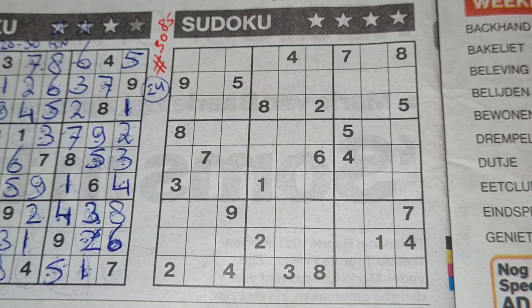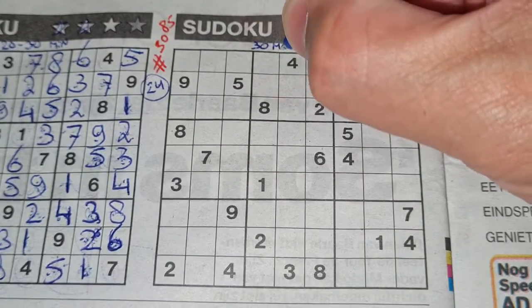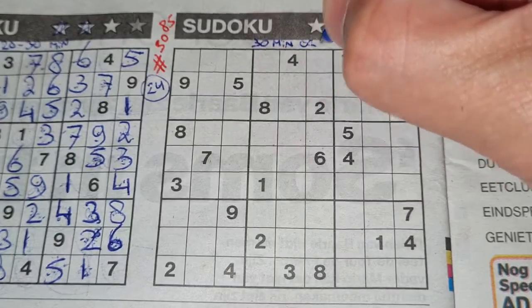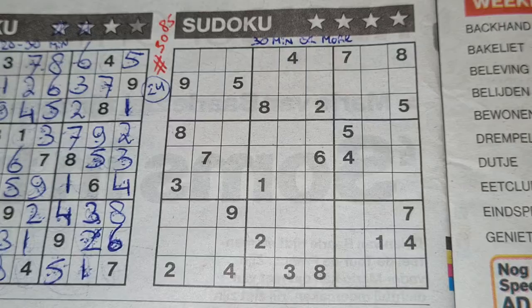It depends if you have a puzzle with a lot of pairs or hidden numbers. Then you need more time to solve. For a 4 star Sudoku, I need 30 minutes or more to solve. Alright, so let's get started.